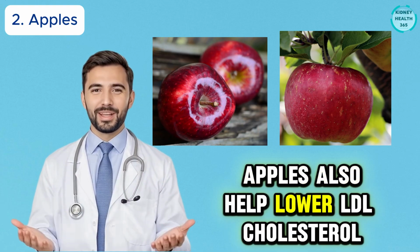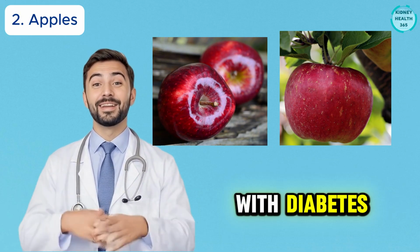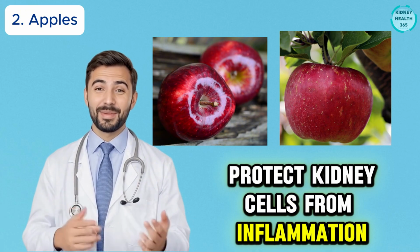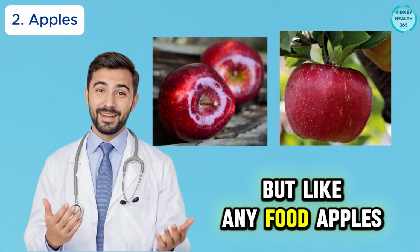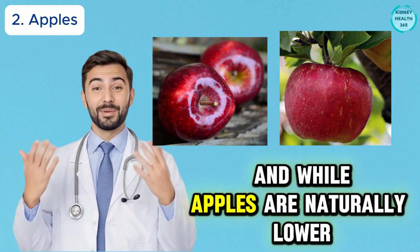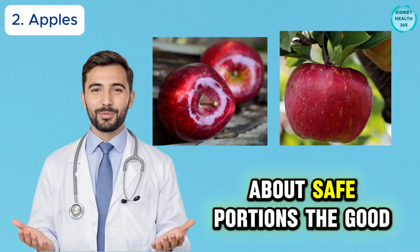Apples also help lower LDL cholesterol, improve blood vessel health, and stabilize blood sugar, a major benefit for people with diabetes who are at high risk for kidney disease. On top of that, antioxidants in apples protect kidney cells from inflammation and slow down the damage caused by free radicals. But like any food, apples work best in moderation. Eating too many at once may upset digestion for those with sensitive stomachs. And while apples are naturally lower in potassium compared to many fruits, people with advanced kidney disease still need to check with their doctor about safe portions.